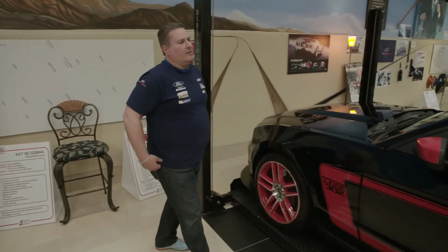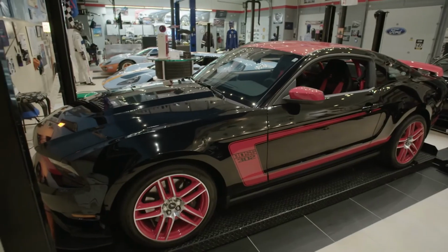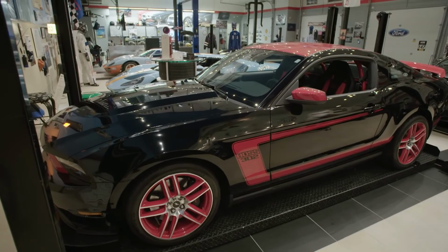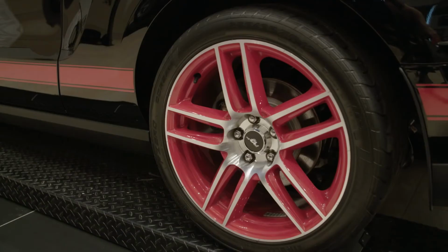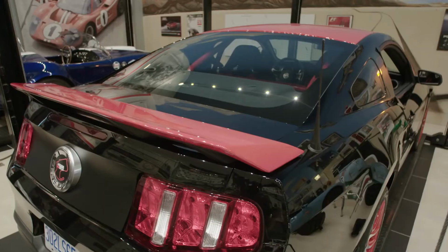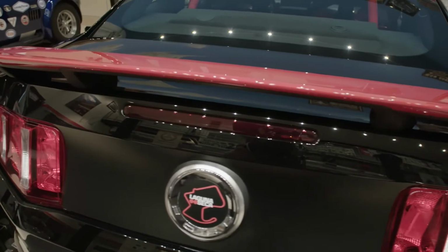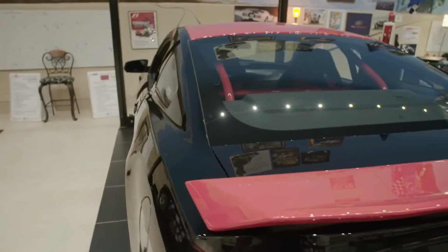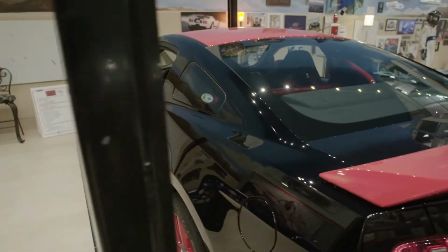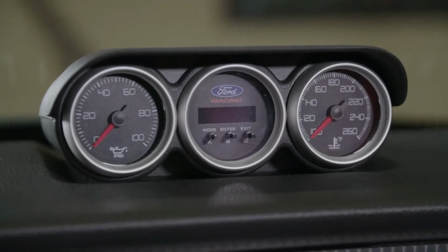The last car in my mini Ford museum is the 2012 Boss 302 Laguna Seca model. This is one of only 30 in Canada. 2012 was the only year that this car was available in Canada, and the only year that they had the two-tone paint where the spoiler and the roof and side stripes and wheels all matched. And they only built this car for 2 years, 2012 and 2013.